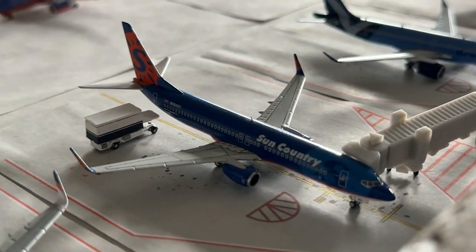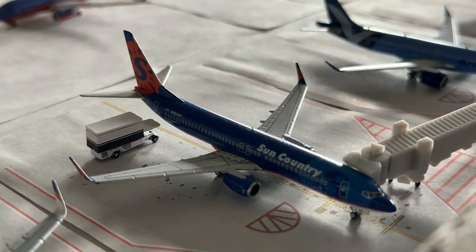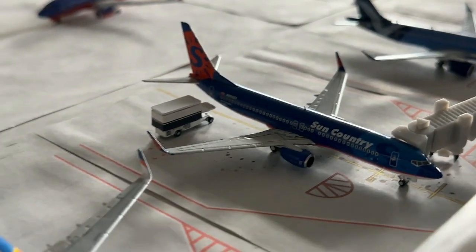Sun Country Boeing 737-800 is making a new nonstop for them as well for the seasonal service to Cabo, which is a very cool service. This guy came in earlier today from Minneapolis, St. Paul.